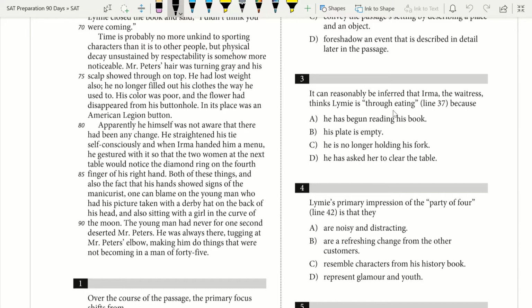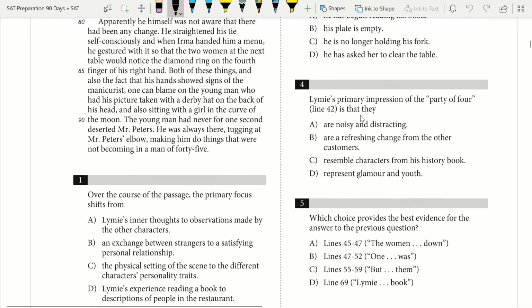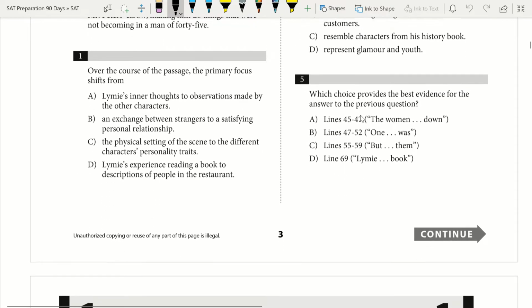He threatened his ties self-consciously, and when Irma handed him a menu, he gestured with it so that the 2 women at the next table would notice the diamond ring on the 4th finger of his right hand. Both of these things, and also the fact that his hands showed signs of the manicurist, one can blame on the young man who had taken his picture with a derby hat on the back of his head, and also sitting with a girl in the curve of the moon. The young man had never for 1 second deserted Mr. Peters. He was always there tugging at Mr. Peters' elbow, making him do things that were not becoming in a man of 45.